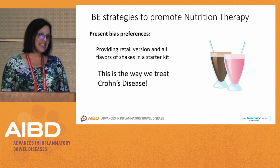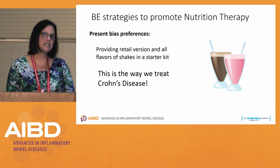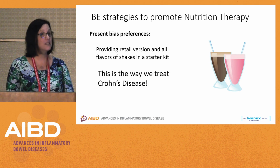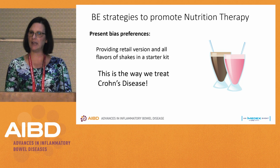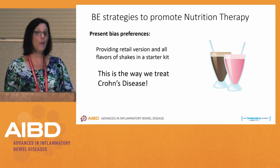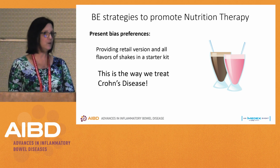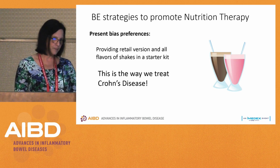And then the last thing is present your bias preference. So we say at Nationwide, this is the way that we treat Crohn's disease. We have a starter kit. We have lots of different flavors of their nutrition shakes, and we give that to them and we say, this is what we do here. This is how we treat this disease as first-line therapy.